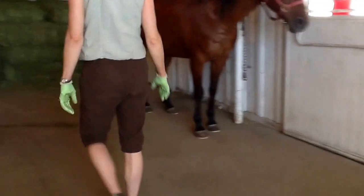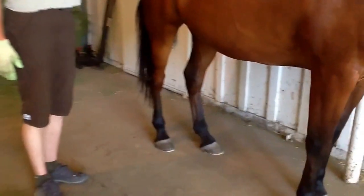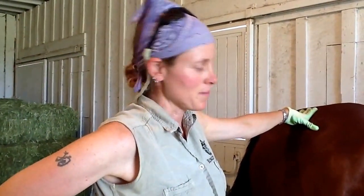JK is a classic example. So JK is 19 years old. He was shod for a lot of years, and they did not pay attention to balancing out his hooves. He's also a great athlete. He's been to Tevis 3 times. He's Howard's favorite horse. He's obviously retired now because he's a little chubby.